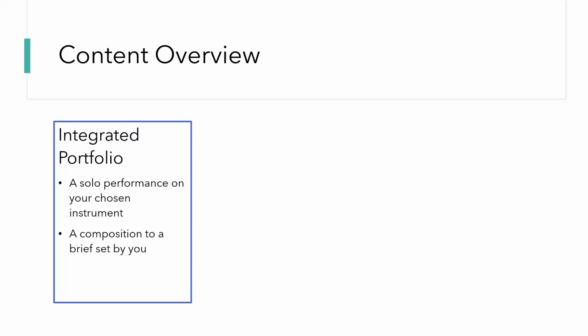And that's the other part of the integrated portfolio. It's the composition set to a brief by the learner. So that's just basically composing what you want to compose.